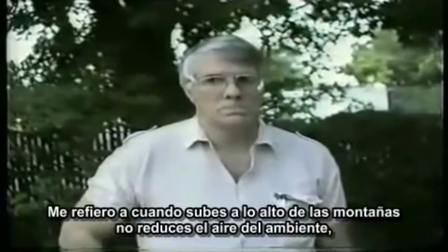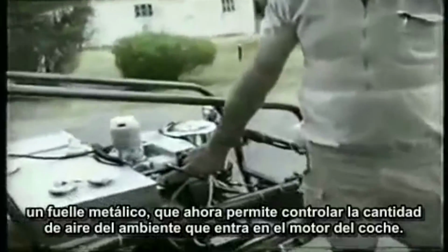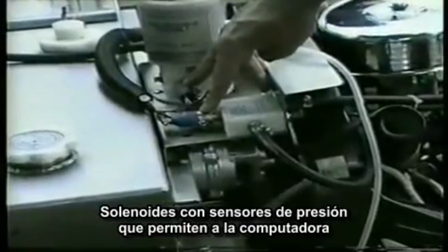I mean, when you go up high in the mountains, you don't use ambient air, so this has no influence on the performance of the car? No, if you come over here, here we have a device that is a metal bellows, which now allows us to control the amount of ambient air going into the engine of the car. And this automatically allows us to regulate the ambient air pressures going from sea level up into the mountain areas. So electronically, these solenoids you see here have sensors that automatically sense the amount of ambient air pressure, and they're automatically electronically adjusted to compensate for the difference of air pressure. So this gives us tremendous good performance going from sea level right on up into the high mountain regions.